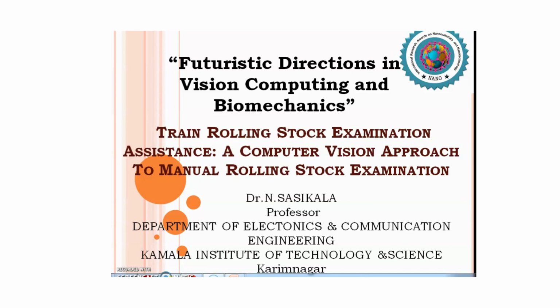Here I want to share my research work on futuristic directions in vision computing and biomechanics. In particular, I have worked on train rolling stock examination, in assistance for the manual rolling stock examination.